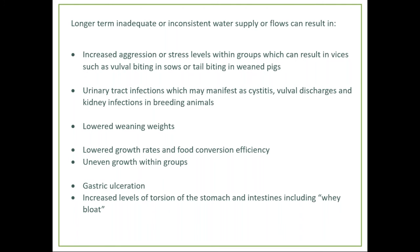Within a group, if there is a situation where, for instance, flow rates are lowered, you will tend to get increased competition around drinkers. The dominant pigs within the group, normally the larger ones, will tend to have preferential access. You will not always see it as aggression around drinkers. The less dominant pigs will step back and stay away from the feeders and the drinkers. So I'm afraid the bigger get bigger and the smaller don't eat as often. You get uneven growth within groups, which ultimately means that the average growth rate and food conversion efficiency of the groups is affected.